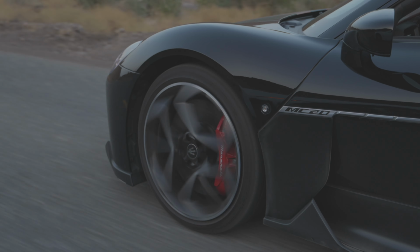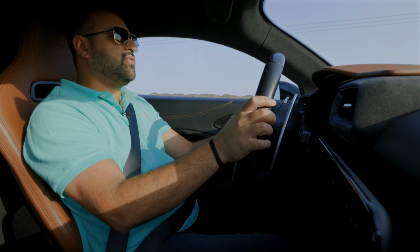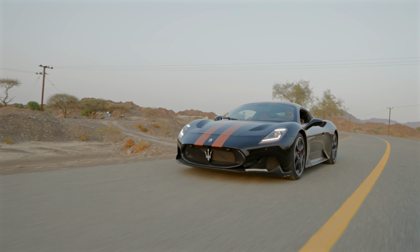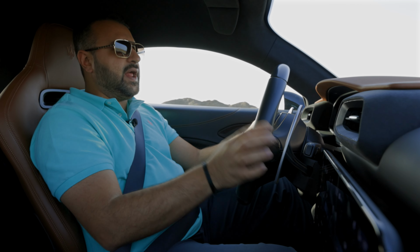The brakes are phenomenal. They give you ample bite and you're able to manage the dynamics of the car very well. The steering is nice and light. It's quite precise, in terms of you point it, you turn it and it goes there.